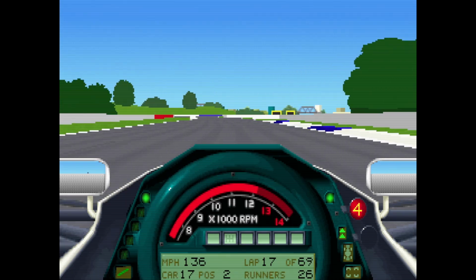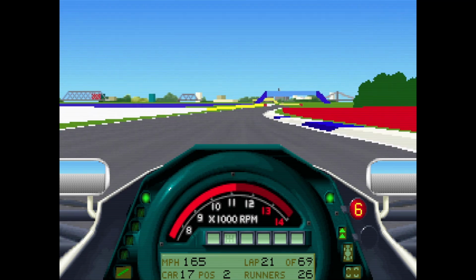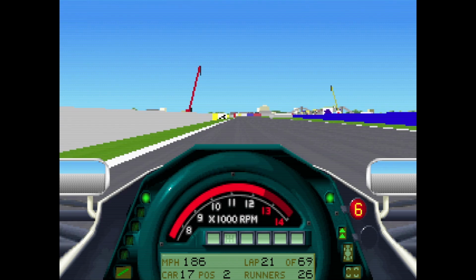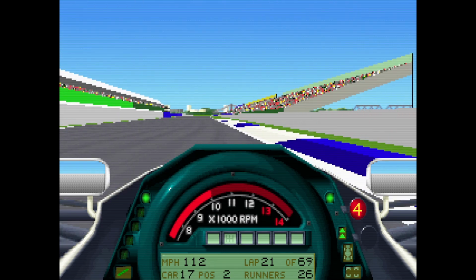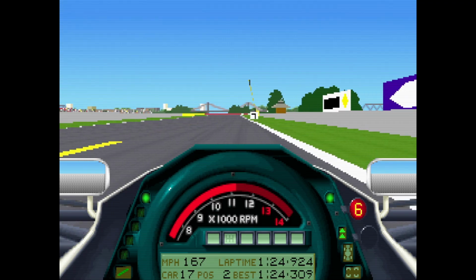Take many stabs at the corner. That's all absolutely on fire. I don't have an answer for that level of pace. On lap 21, just a fairly comfortable second at the moment, but Patrese will get closer, I'm sure of it, especially if I continue to brake too late for the chicane like that and almost die on a curb. Concentrate.